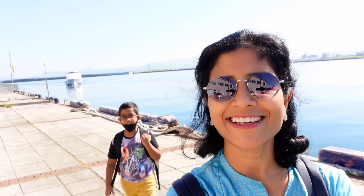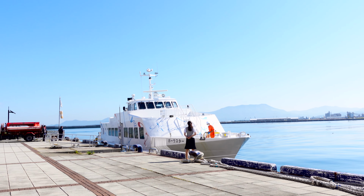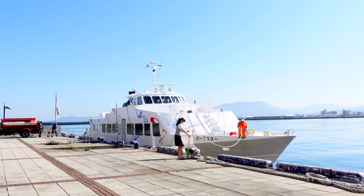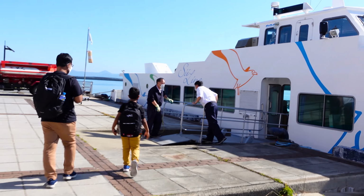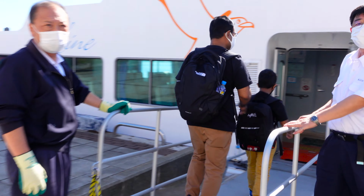The boat will take you from Aomori to Sai and from Sai to Aomori. And while boarding the boat, you can see the entire Hotokegaura. I think our boat has arrived. You can see over there. So let's see how it is. Here is our boat. We are in Aomori, and through this boat we will reach Sai, and from the boat we can see the beautiful Hotokegaura. Now we are about to board the boat. Archishman is very excited. Now let's enter.